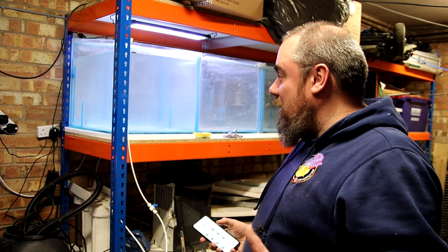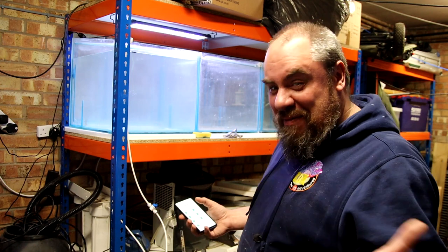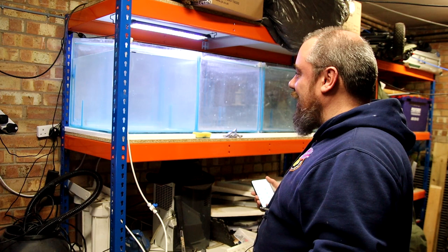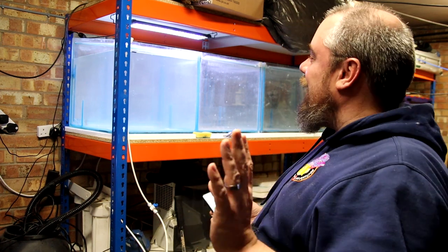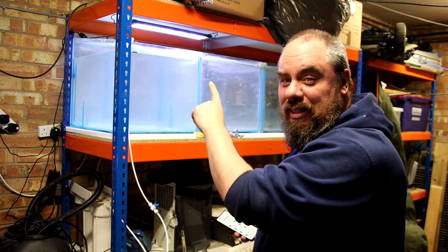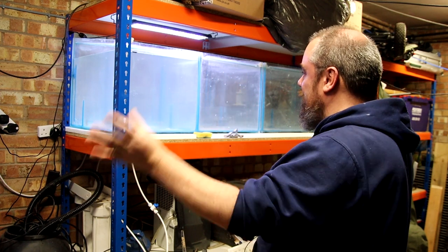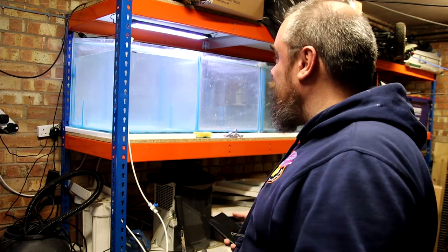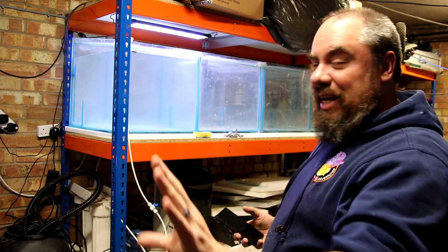So it's been full for about an hour now. So far so good. It's as clean as I can get it with the amount of effort I'm willing to put in. It's fine. I've been doing a few other jobs around the fish room while I've been waiting for this to fill. So for instance, I've got the lights mounted. I'm using some little hooks to keep them up and out of the way rather than the gaffer tape solution I had in the old fish room. So I think that'll look a lot neater. I'm going to mount all the lights on all the racks the same way.